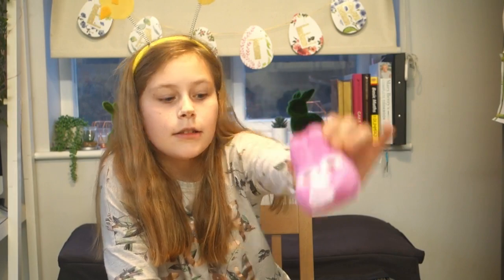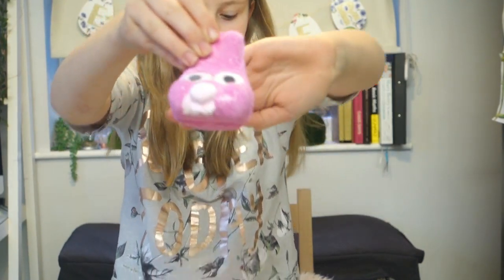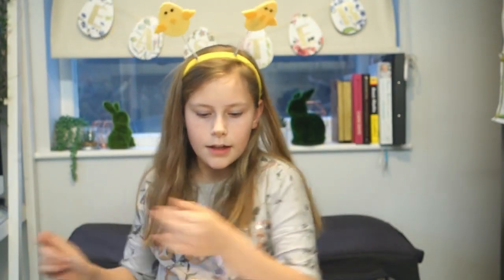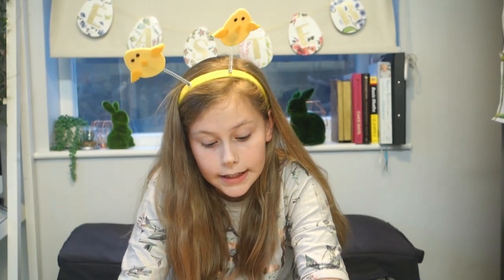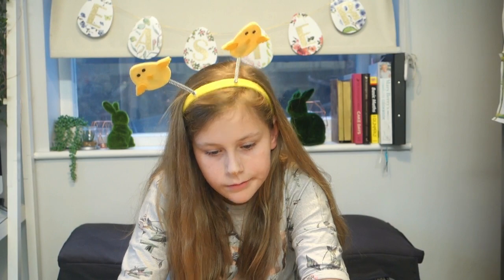This is the bunny. It's got two parts, a head and a body. It's just called Bunny Bath Bomb. And there's its head. And there's its body. And this one says the ingredients clearly. It's got popping candy in it. Citric acid. I don't know how to say the rest of them.